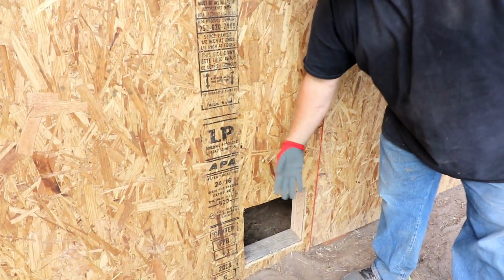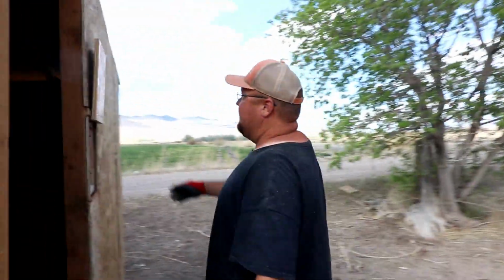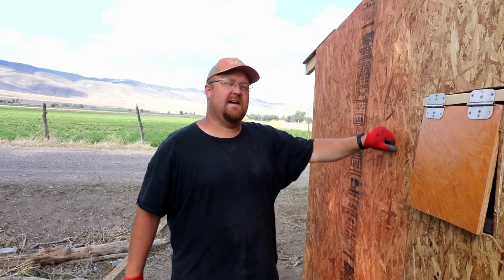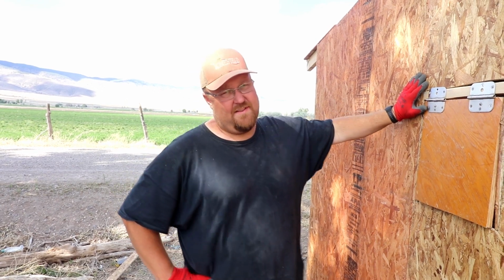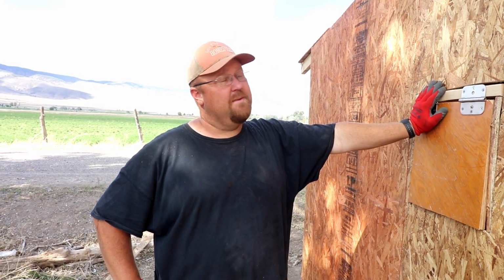Got a little chicken door here. We still need to build a little flap right here for it. And got my other vent right here. Okay, so guys, I appreciate you following along with our building adventure of building a chicken coop. It was a lot more work than I anticipated. But it's going to be nice.